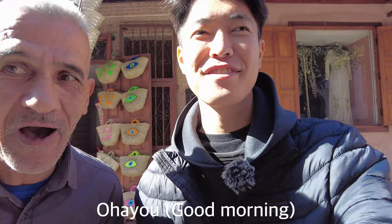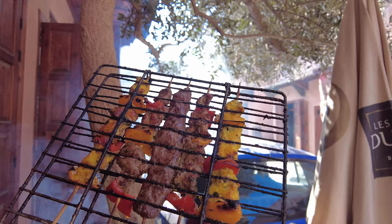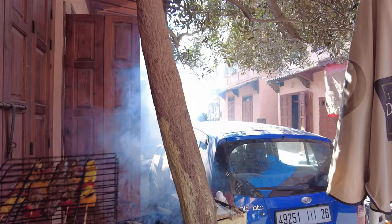Wow. So it's a tajin. Yes, come on. Just grill. Skewers. Okay. Is it beef? Beef, mixed skewers. Chicken, minced meat, beef, mixed grill. Okay, mixed grill. Wow, looks good. On a charcoal.